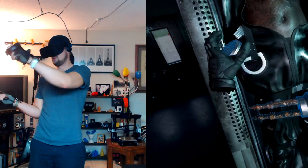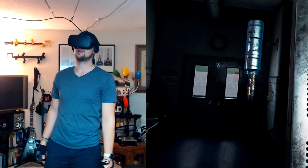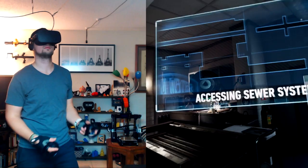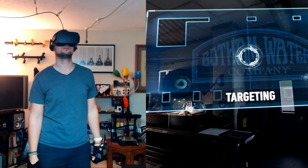All right. I feel like I just got on playing Unspoken right there. The device was registered to City Vision Demolitions. They're demolishing an old sewer system beneath Founders Island. The sewer could be the killer's hideout. If I target our scanners on this area, maybe I can pick up Robin's transmitter.